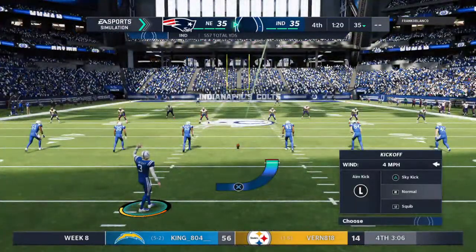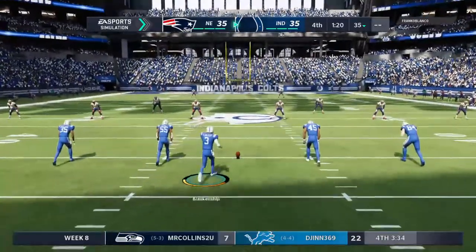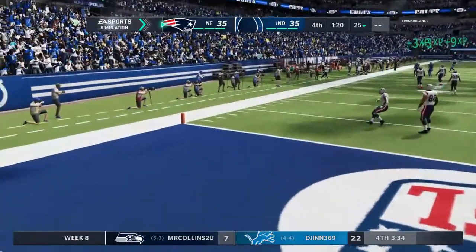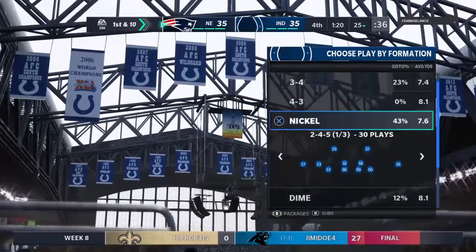Now don't forget the extra point. It's up and good. And, partner, we've got a tie game here in the 4th. And that one will bounce out of the back of the end zone, so we will start here at the 25.